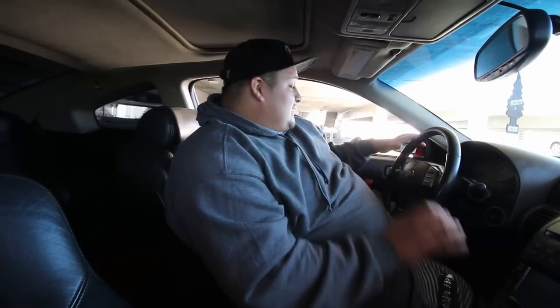This specific model has a stage one clutch from Clutch Masters, and it has a lightweight aluminum flywheel. So this doesn't give you too much play, but it grips. When it grips, it grips. So that's pretty much it for now. We're gonna go ahead and drive the car for a bit, and we'll let you know what we think.